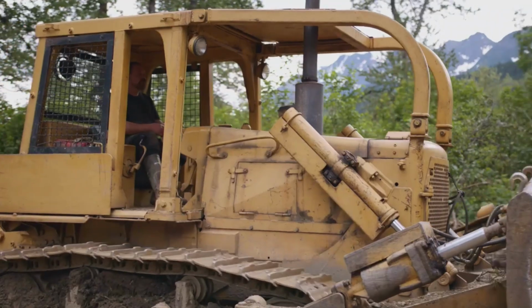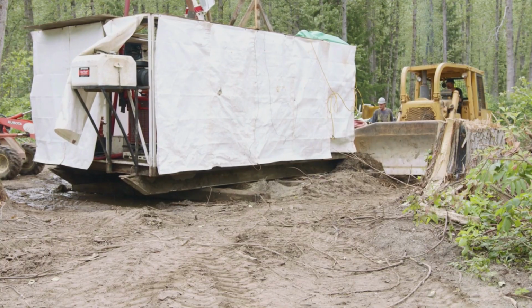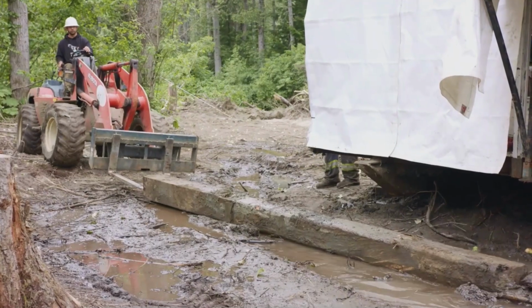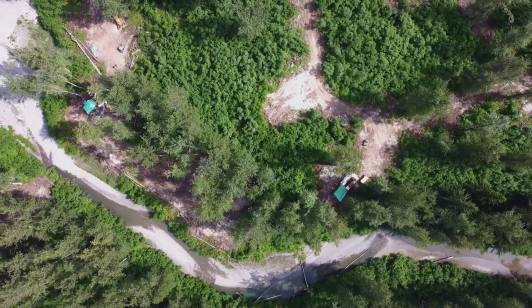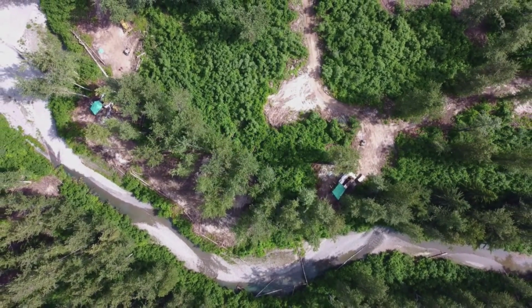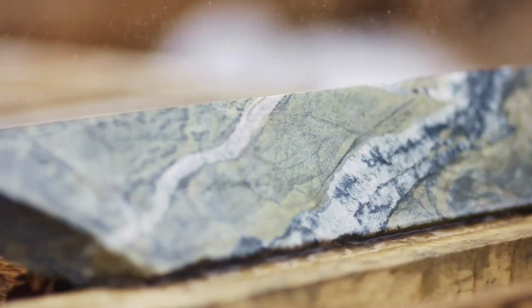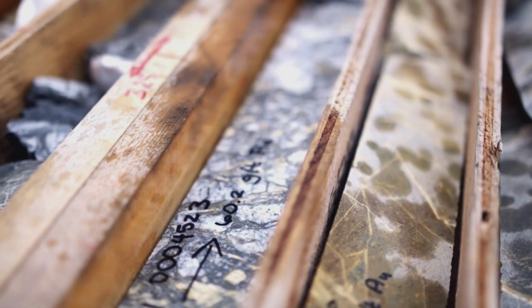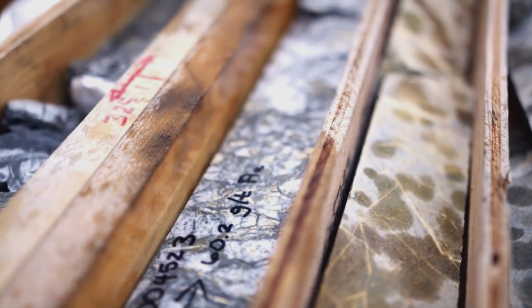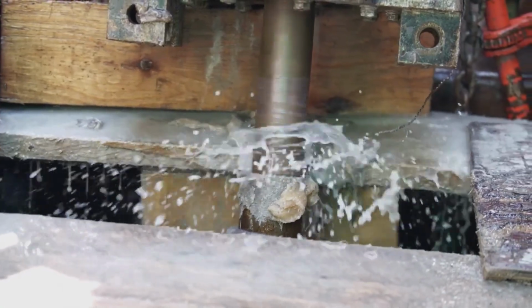The purpose of the infill drill program now is to focus on the inferred blocks of the C West Main mineralisation and attempt to move as much as possible into the indicated category so that we can take the project to feasibility study level on the path to mine development. Early in the program, we've already seen some really interesting results from individual samples, 50 grams per tonne, 60 grams per tonne, and they will be really supportive of the model as we go forward.